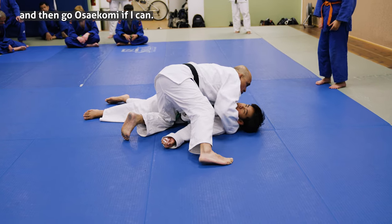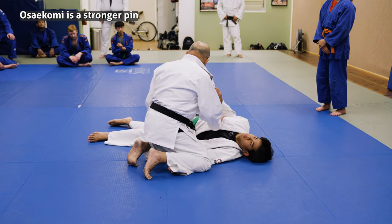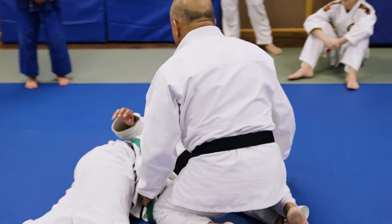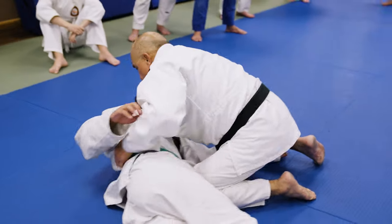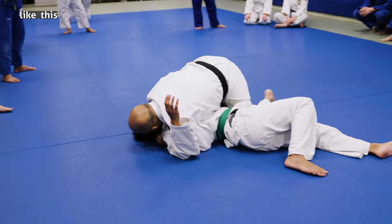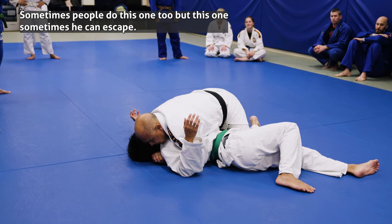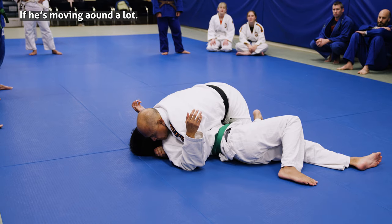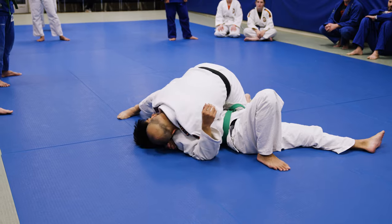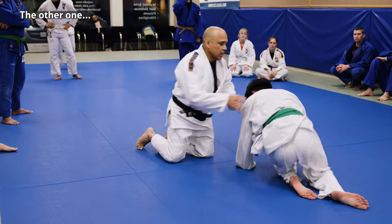But when you're gonna go for your submission, there's a stronger pain if you put your knee on the hips and the other leg extended. But it's a lot stronger if you must feel. I can go before, like this one. Sometimes some people do this one too, but this one sometimes he can escape. He's moving around a lot and then he can do the frame. Now here. Anyway, right, this is one and the other one.